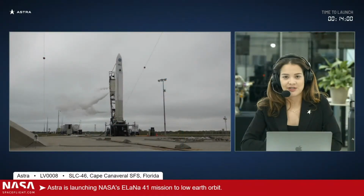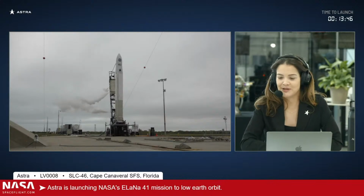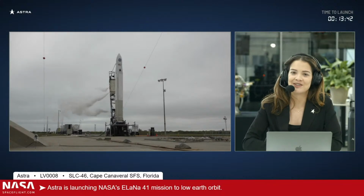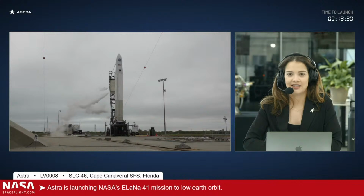And as you have just seen and heard, we have resumed our countdown, and we are just inside 14 minutes from our new T-0 time, which is 10:50 a.m. Pacific time, 1:50 p.m. Eastern time. And the team is proceeding into the final steps of preparing the vehicle for launch, our terminal count. In just a few moments, we'll hear our go, no-go poll with our final preparations, and after that point, we will be in just a few minutes away from our T-0.